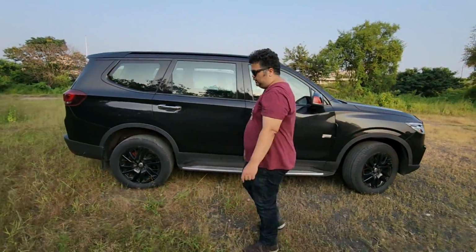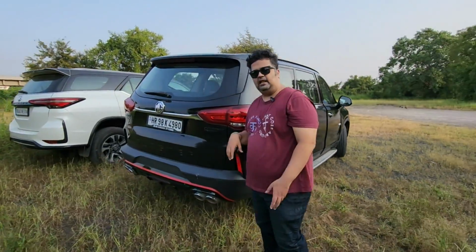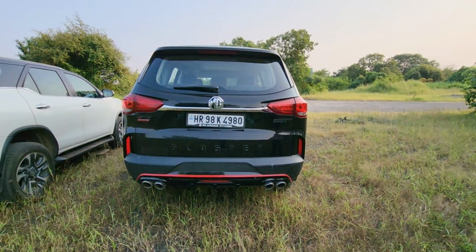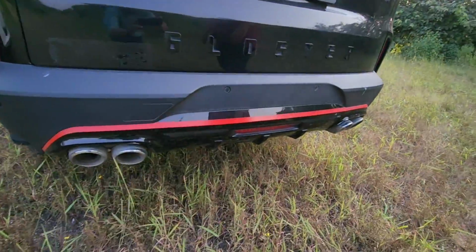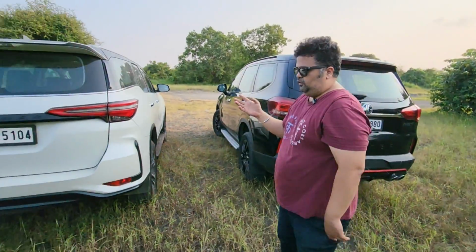Let's go to the back and see that these very chunky tail lamps are also quite indeed very European to look at, and the rear also looks really nice, well done. The tailgate design, the bumper design, you've got a sort of a diffuser going on here as well in a big brawny ladder on frame chassis. Let's begin with the Fortuner now.